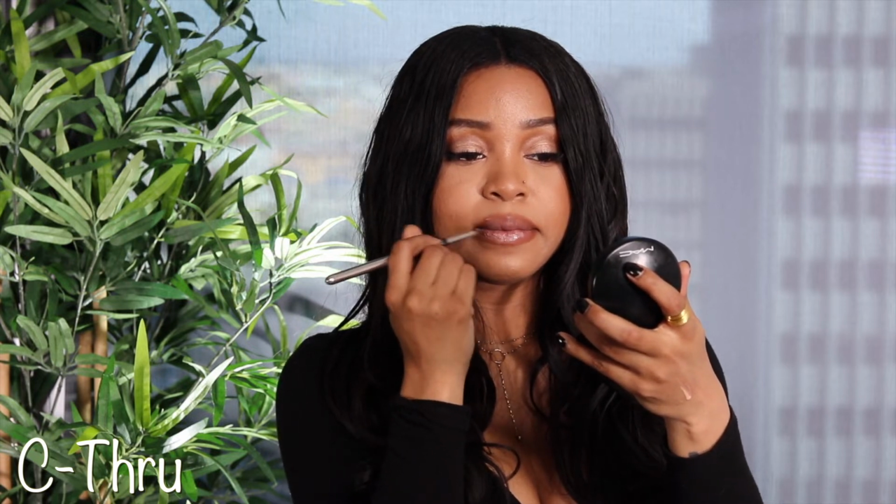Because of how light this one is, I am going to fill in the corners of my lips as well. And of course, you guys can absolutely create the look that you want with this. You can go in just straight from the tube if you want. If you want it a little brighter, for me, maybe one more layer and then that's about it, because it already is creating the perfect look that I want, especially with the eye look like this.